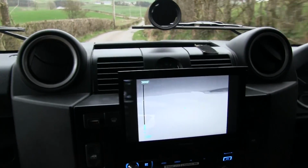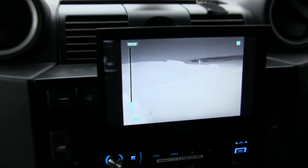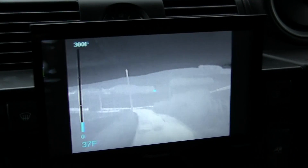Okay, so we've just pardoned the Land Rover. We're now driving up the farm track and we've got the thermal vehicle camera running at the moment, so you can see everything we're seeing in terms of thermal imaging.